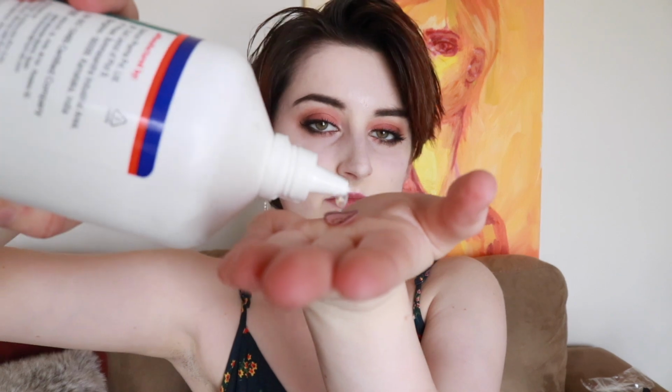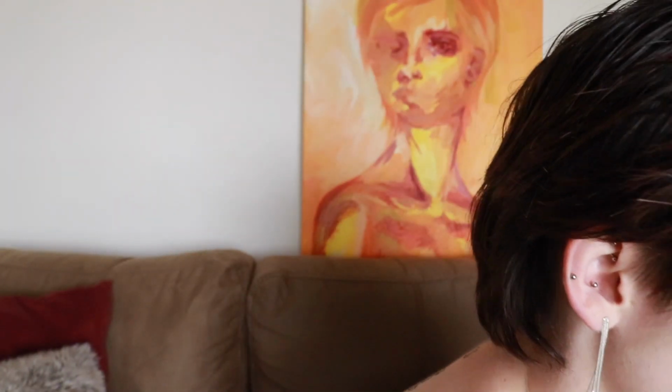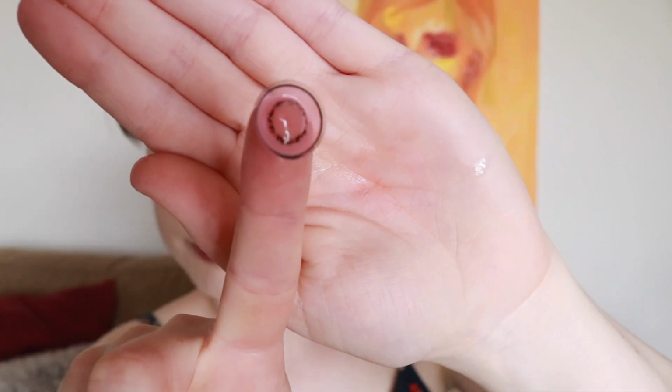Now what I also like to do once I've got it in my hand is just put a few drops of the saline solution in it, rub it around, get it nice and clean, and I'll show you that contact just sitting on my finger. So it's a beautiful contact, just a nice light pink with black on the inside and the outside. I'm gonna go ahead and pop that in my eyeball and I can use the mirror.